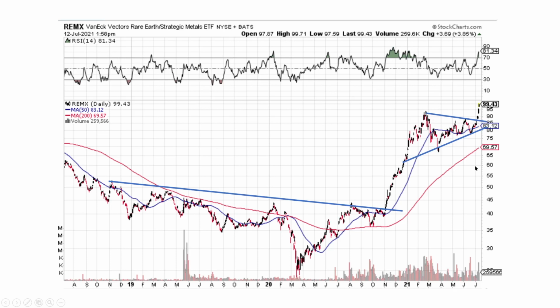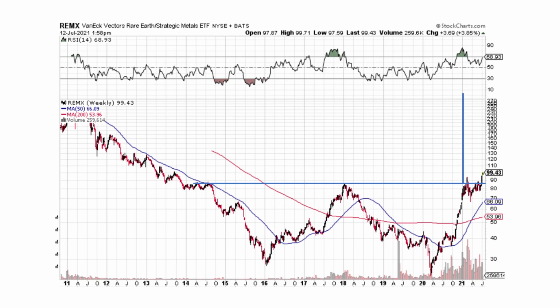Then I back out even more. When you back out more, it's basically in this gigantic accumulation phase. And if you draw this line in here, you have a cup and handle pattern, which is massive. The cup and handle pattern price projection is off this chart. And we broke to the upside of this. It's looking fantastic to me.